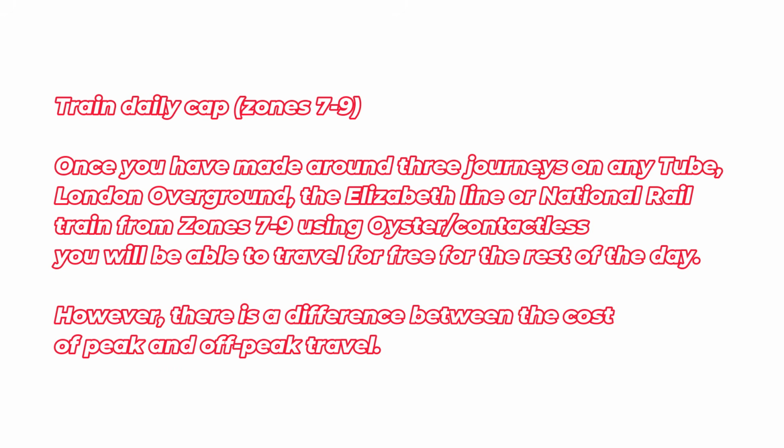If you're traveling between zone 7 to 9, this is the daily cap. So yet again, if you made 3 journeys on any tube, London Overground, Elizabeth Line or National Rail train in zone 7 to 9 using your Oyster or contactless, it gets capped again and you travel for free. The main difference is that there is a difference between the cost of peak travel and off-peak travel, which I'll explain shortly. Just like the buses, the weekly cap operates the same way.